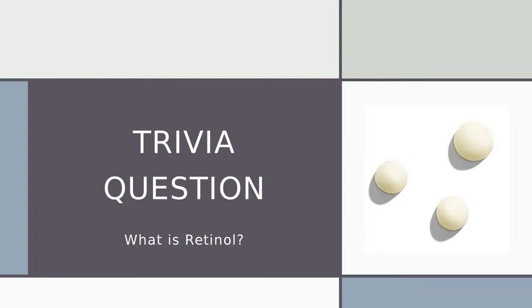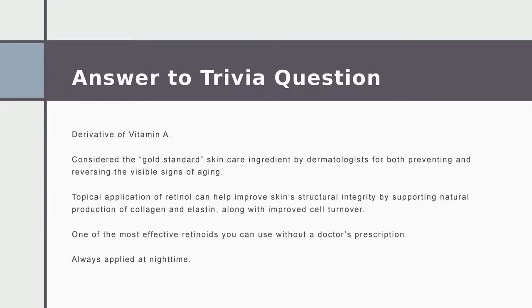And a trivia question for you. What is retinol? I know you've probably heard that word before. It is a derivative of vitamin A, and it's considered the gold standard skincare ingredient by dermatologists for both preventing and reversing, and we're going to show some fun pictures here, the visible signs of aging.